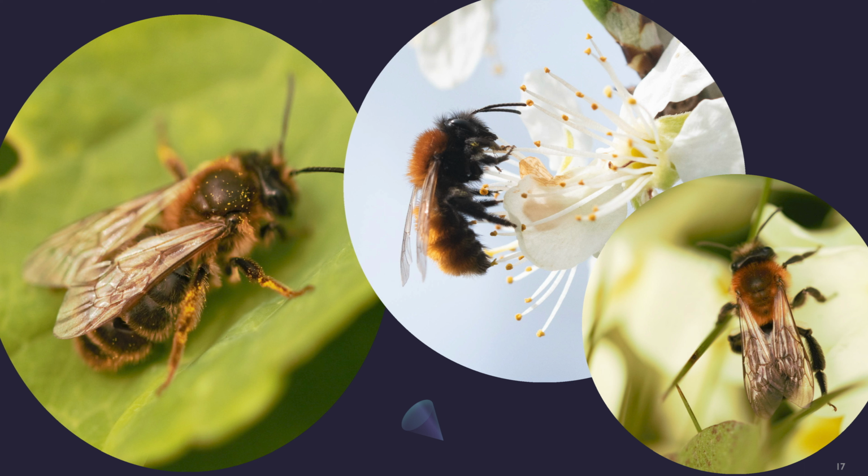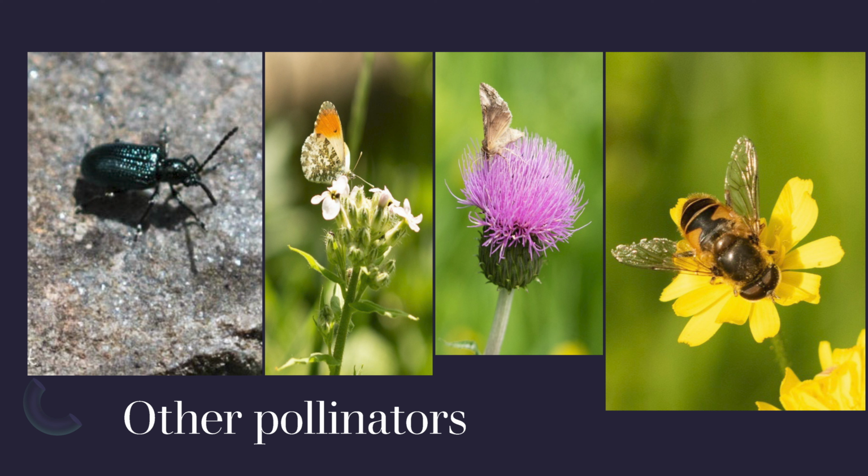They like hawthorn, so you will see them in the spring. And that's one that I'd like people to start recording if they can. It's called Andrena fulva, and I'm just trying to think of the common name, it'll come back to me in a minute.